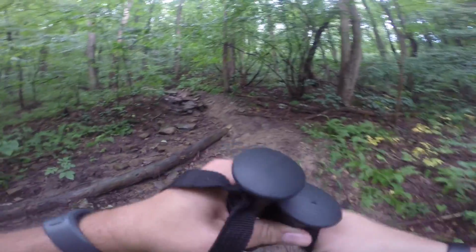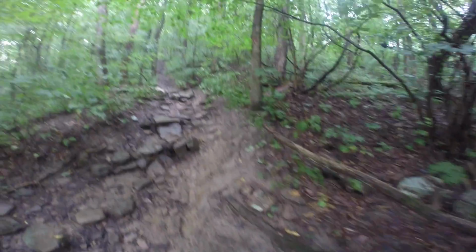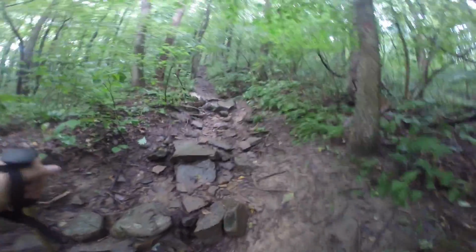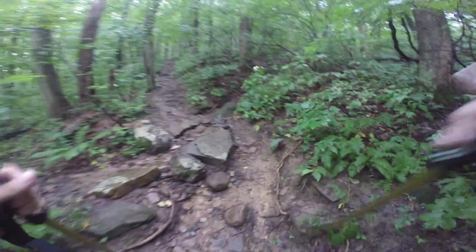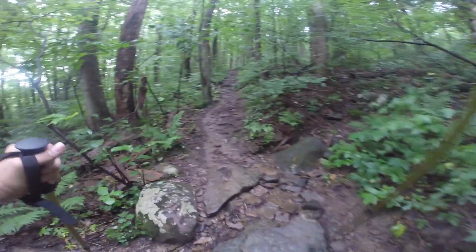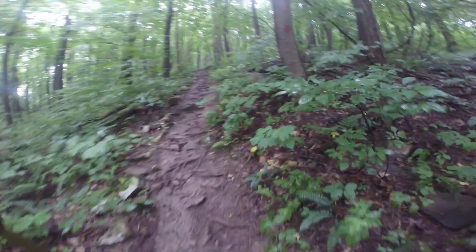Alright guys, first trail update for you. This trail is marked by red blazes. As you can tell, it's extremely muddy. It's a very rocky trail, as you can probably tell by the footage. Hope you can hear me over the train. But yeah, it's a very rocky, steep trail.